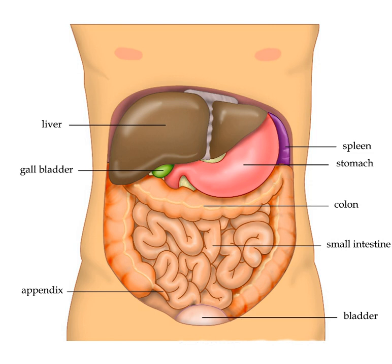The Couinaud classification of liver anatomy divides the liver into 8 functionally independent liver segments. Each segment has its own vascular inflow, outflow, and biliary drainage. In the center of each segment are branches of the portal vein, hepatic artery, and bile duct. In the periphery of each segment is vascular outflow through the hepatic veins.